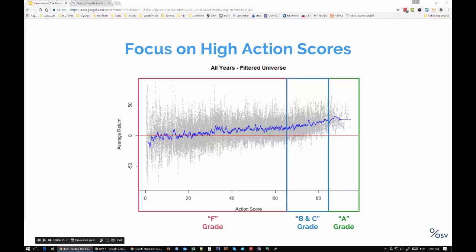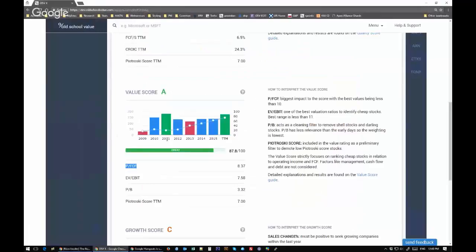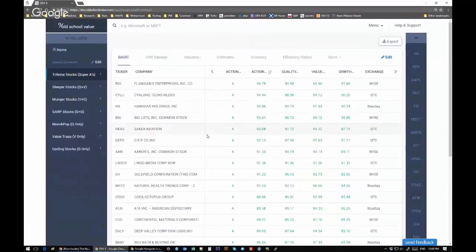Okay, the screener is updated every day based on the ending stock price. Every time a company files a quarterly report, the screener will have it updated. But because price changes every day, and there are a lot of ratios based on price, like price to free cash flow, those also get updated. So you'll see constant changes and small updates.